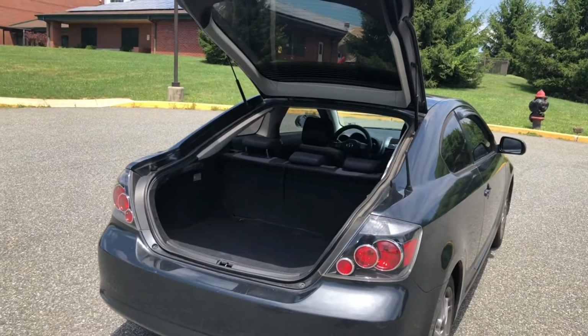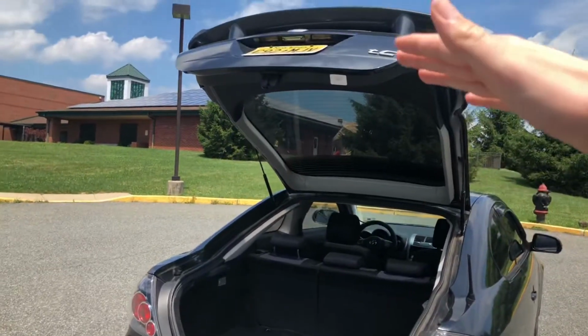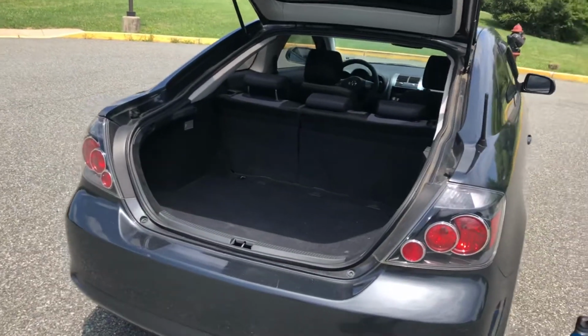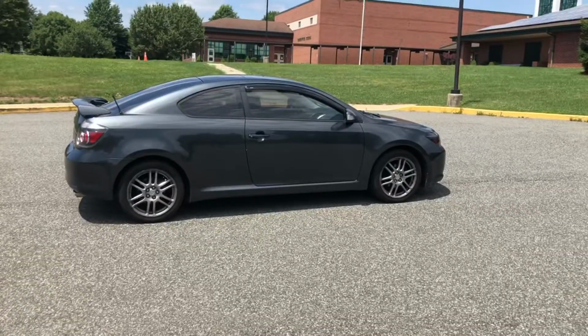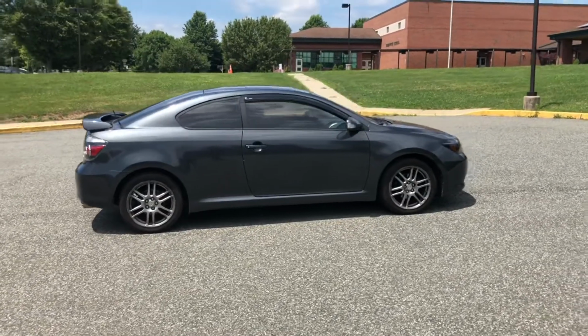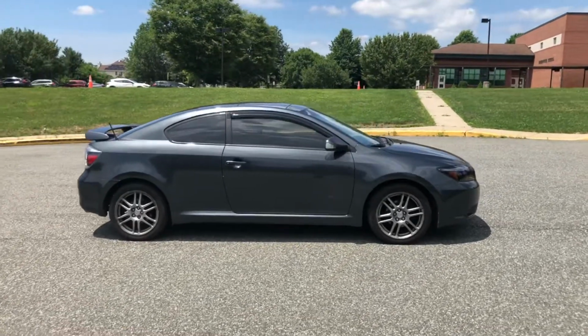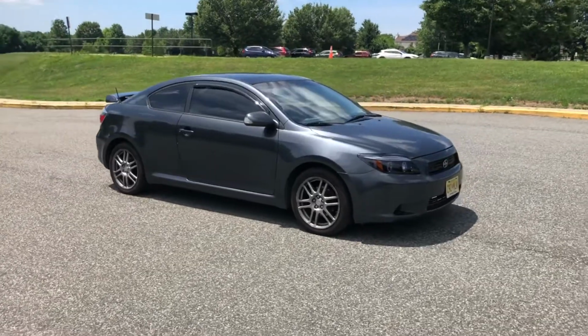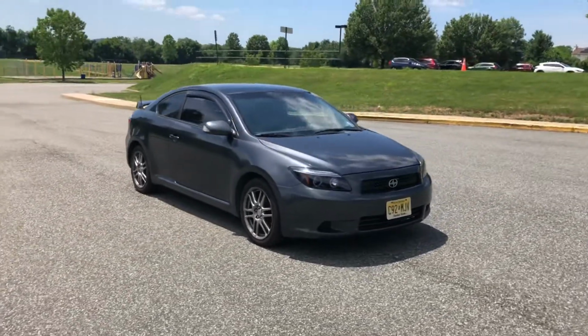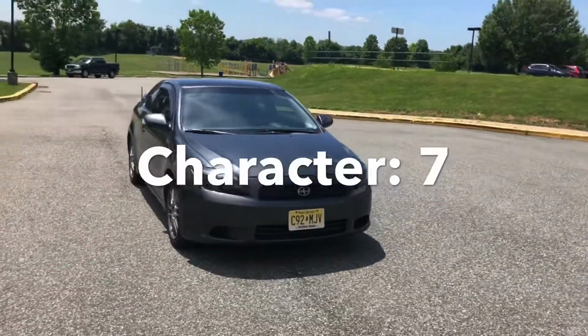Storage on the TC is good for a coupe, but still smaller than the average sedan, having a maximum storage capacity of 12.8 cubic feet, earning a 3 out of 10 for storage. Character of the TC is a strong point. This is a unique, sporty-looking coupe with bubbly taillights, circular grille pattern, and a semi-large spoiler. Plus, this car is a product of Scion, which is a quirky brand to begin with, earning a strong 7 out of 10 for character.